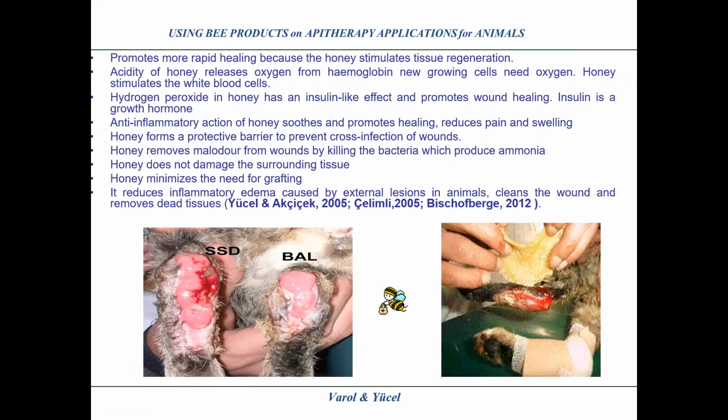Honey promotes more rapid healing because it stimulates tissue regeneration. The acidity of honey releases oxygen from hemoglobin, and new growing cells need oxygen. Honey stimulates the white blood cells. Hydrogen peroxide in honey has an insulin-like effect and promotes wound healing. Insulin is a growth hormone. The anti-inflammatory action of honey soothes and promotes healing, and reduces pain and swelling.